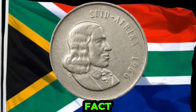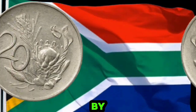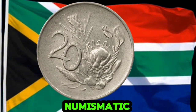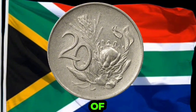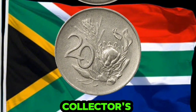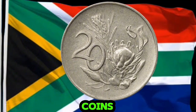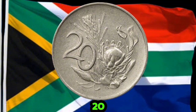In fact, the coin fetched its record-breaking price when it was sold in a private auction by one of the world's top numismatic experts. It's a reminder of how mistakes in minting can sometimes lead to a coin becoming a collector's dream. Now, let's talk about why people collect rare coins like the 1966 20 cent.